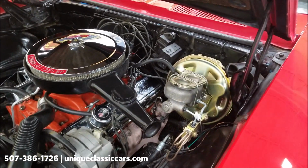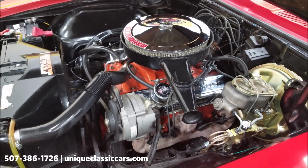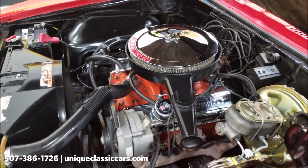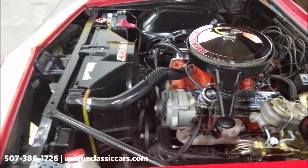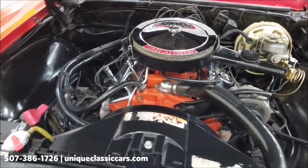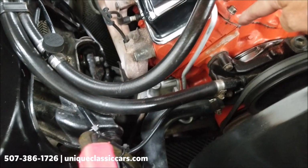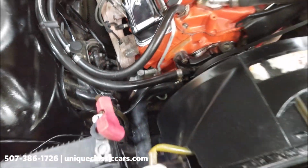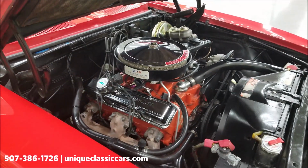Looks like a newer brake booster master cylinder. Little chrome valve cover dressed up as well as the air cleaner. Chrome cover, power steering down there. So both power steering and power brakes. See how smooth that runs. Very easy to see, I was talking about the suffix code and the VIN stamp there. Also very easy to see, so you'll be able to check that out in the still pictures also.